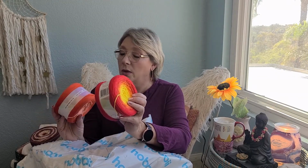So I got these 2 here. Same one, 100% cotton. Each one of these has 800 meters, which comes out to 874 yards. Big skeins. Oh, by the way, this one was a very large skein. This skein by itself was 1,093 yards. And this is also made in Turkey, but it's designed in Denmark. Okay, so I'm not sure what the arrangement is, but Hobby is based out of Denmark. All right, so that's the yarn stash or haul, if you will.